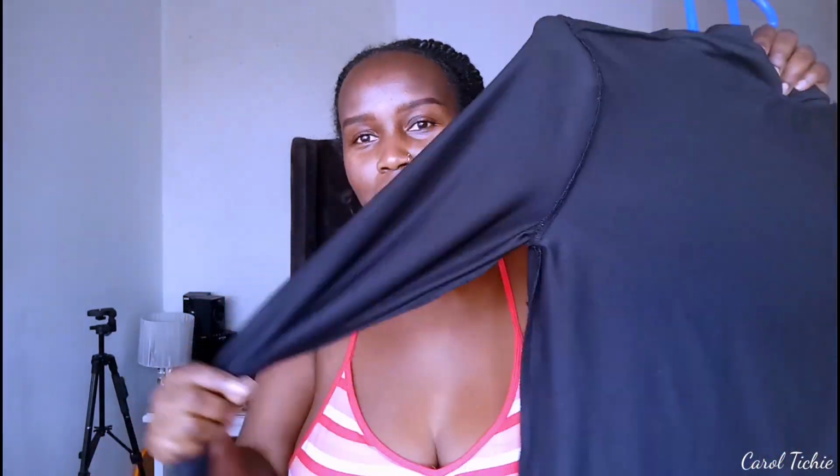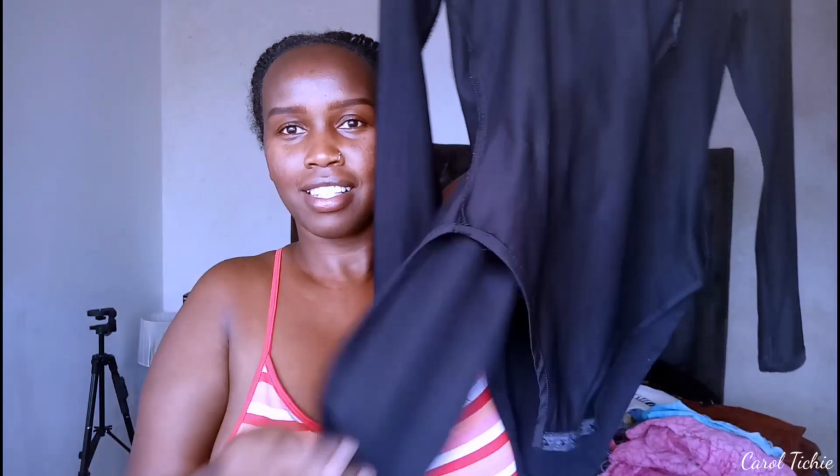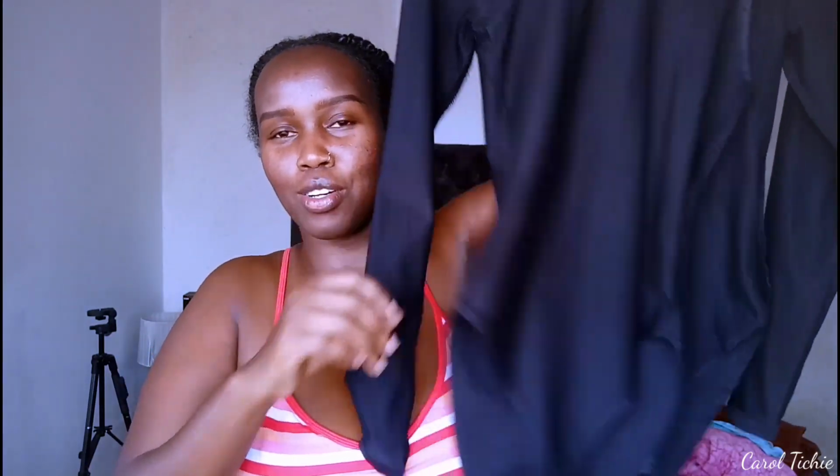Today I was thinking of doing some repairs on some of my bodysuits. Hold on, let me bring them. Okay, so my bodysuits, first of all, they are long sleeve, they are pants, like underwear bodysuits and not thongs. So what this ends up giving me is panty lines, and I don't like that. So I want to repair this.